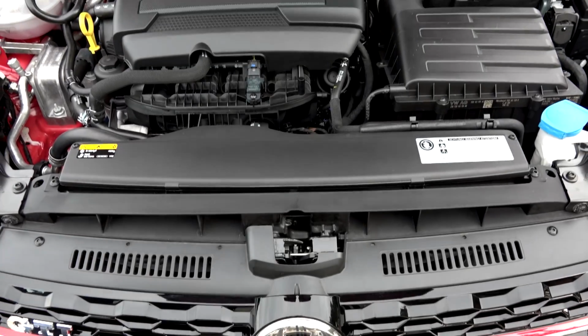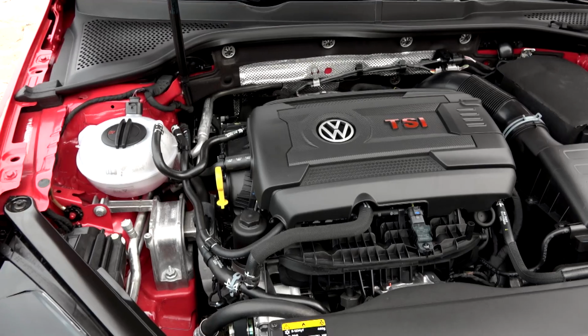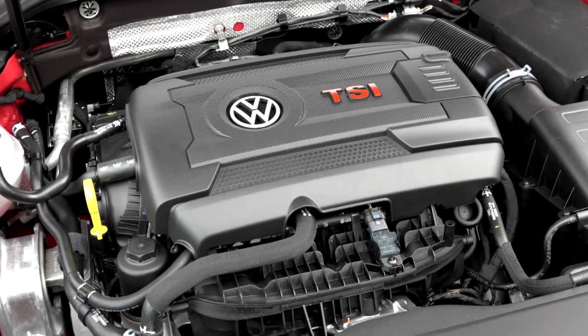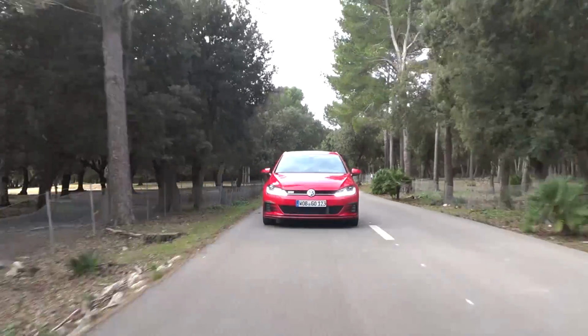Very important, I think, is that later this year Volkswagen will exchange the existing 1.4 liter 150 brake horsepower petrol engine with the new 1.5 liter petrol engine, and that delivers either 150 or 110 horsepower, and this one should be even more efficient than the 1.4.